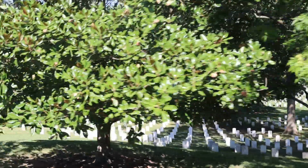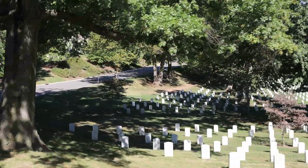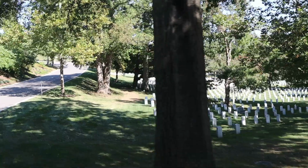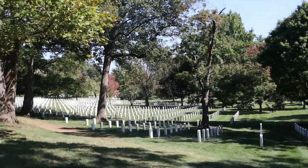Washington Park Custis. He's laid to rest here with his wife, Mary Lee Fitzhugh. They lived here with a daughter, Mary Anna. She went on to marry up-and-coming Army officer Robert E. Lee. Now, the Lees lived here for a little over 30 years. They raised a family here.